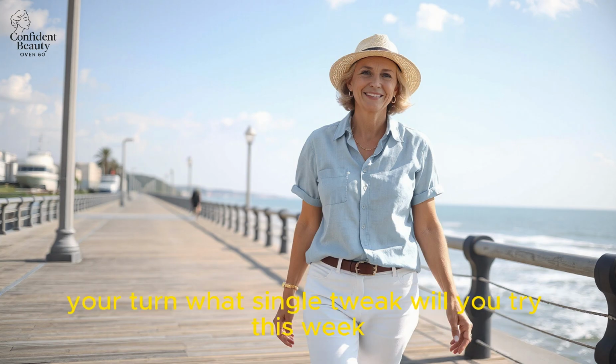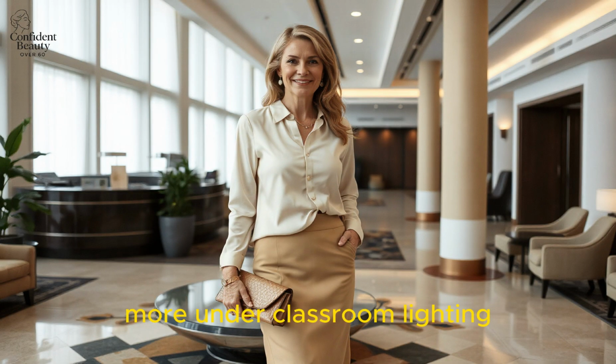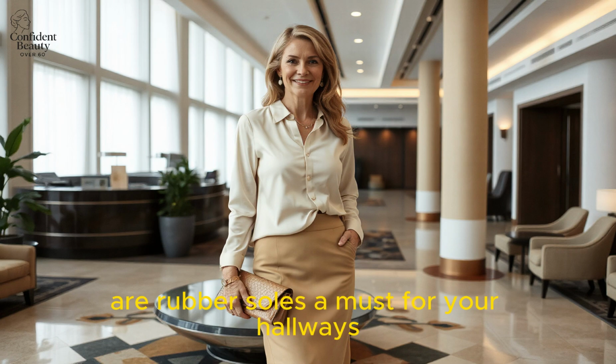Your turn. What single tweak will you try this week? Softer blouse color, knee-focused hem, or a cleaner neckline? Which feels steadier for your day? A pointed flat or a 1-2 inch heel? Do 6 mm or 8 mm studs frame your features better? Does a shallow V or an open collar lift your face more under classroom lighting? Are rubber soles a must for your hallways?